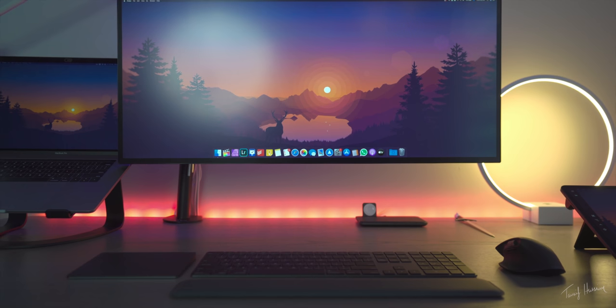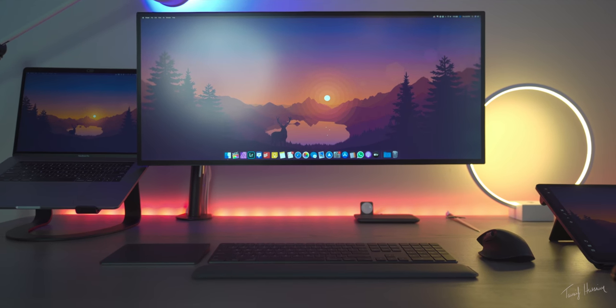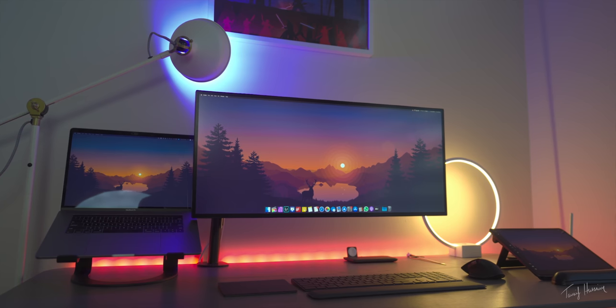So my goal was to find a junction right down the middle where I can do a minimal, awesome desk setup that looks super clean and has the form. However, I also want it to function for me and work for me just the way I like to use my desk.